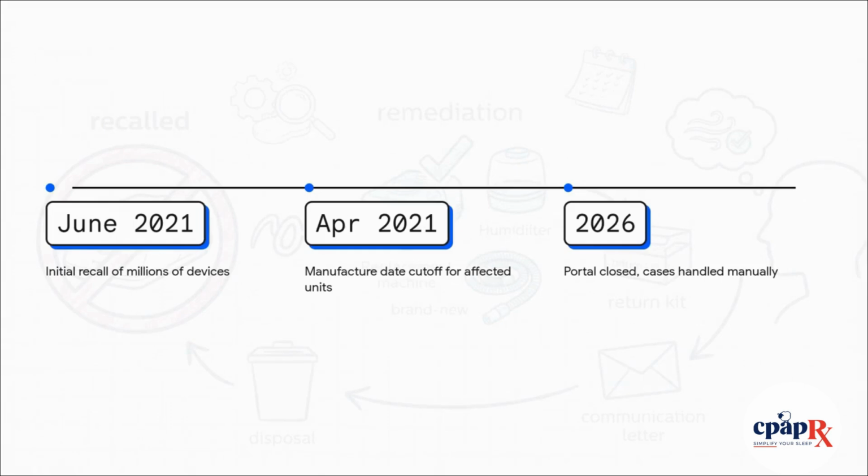Picture this. It's June 2021, and millions of Philips Respironics devices are suddenly flagged. It was a massive shockwave in the medical device world. The magic date you've got to keep in your head here is April 26, 2021. If a machine was manufactured before that date, it's the primary focus of this whole thing. Now, fast forward to today, 2026. While Philips has replaced or fixed most of the devices that were properly registered back then, the landscape is completely shifted. If your case is unregistered or somehow got stuck in limbo, you can't just rely on an automated system anymore. It's all hands-on manual processing now.